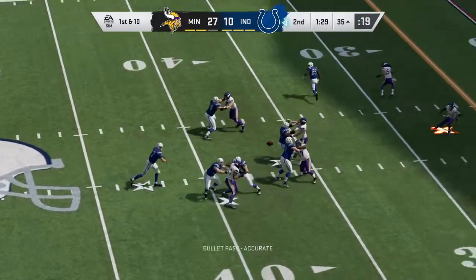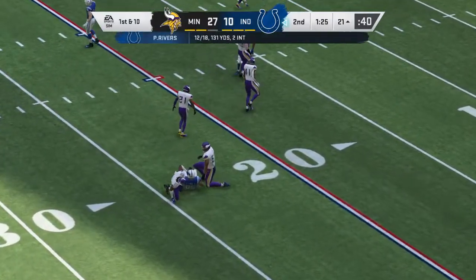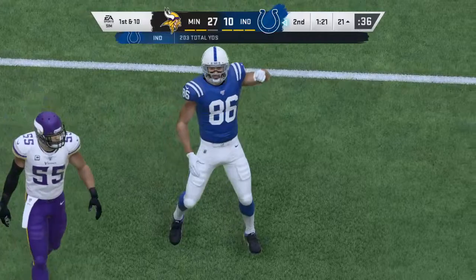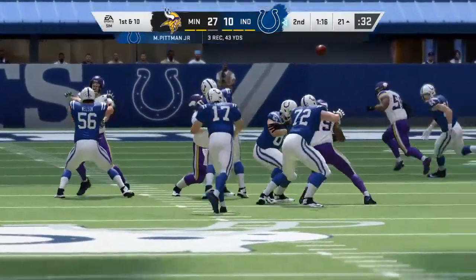From the shotgun, it's Rivers. Going to throw right side here, complete. And he's got this down almost to the 20 before he's dropped. A 14-yard gain for Indianapolis and also move the sticks.